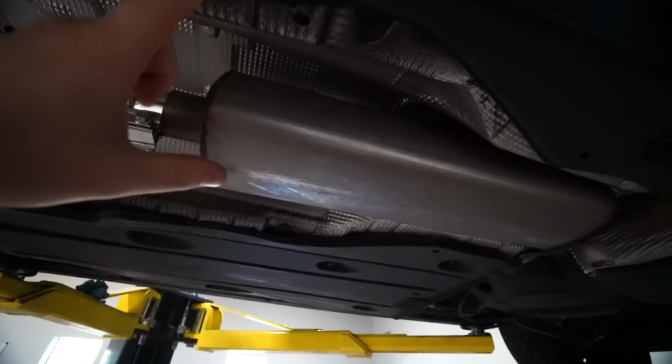I wasn't filming it, but this is just that middle muffler. I'm gonna give it a rev.